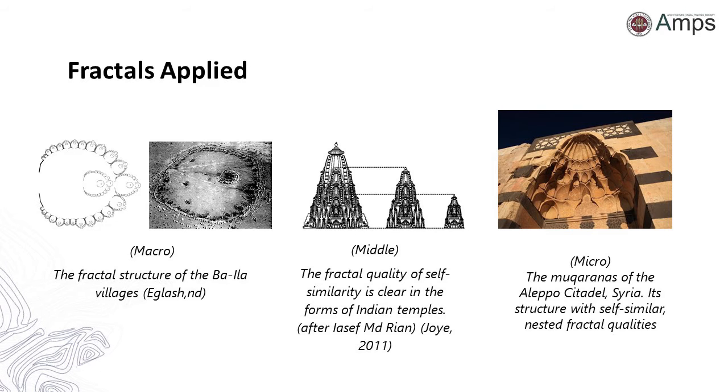In fact, real-world manifestations of fractal patterns are seen in the architectural scale, the middle, the decorative scale, the micro, and even in the urban scale, the macro, both recently and historically. Historic examples span geography, culture, and scale. Manifestations at the urban scale can be seen in the African Ba-ila villages.